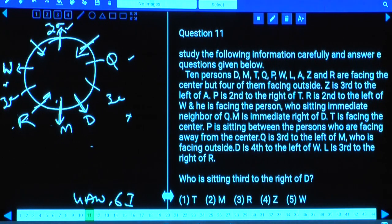One other person is seated in between the persons who are facing away from the center. Where is that information here? P is seated between the persons who are facing away from the center, and this P must be at this place. If P is here, Z and A, then who is the person left over here? T is the person. And this T is facing the center, so T must be here. T is facing the center, clearly given, isn't it? Then, Z is third to the left of A.